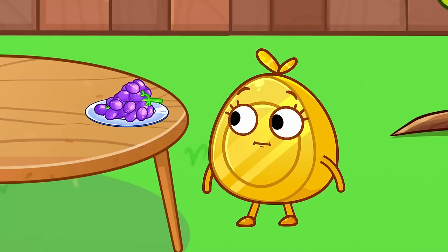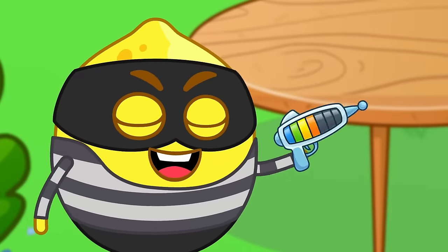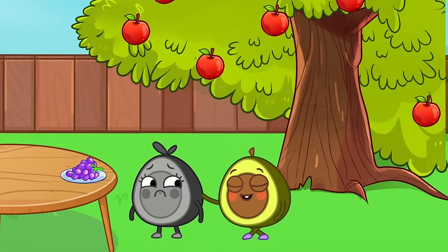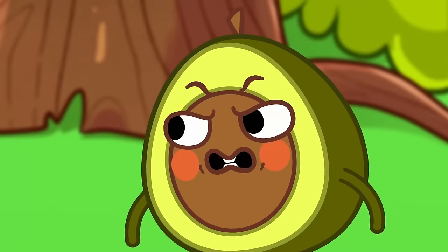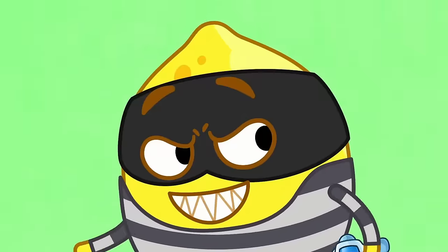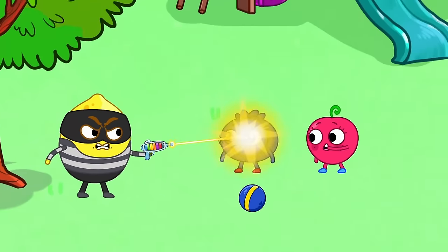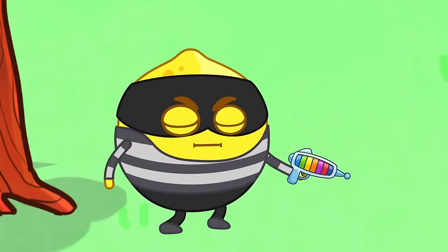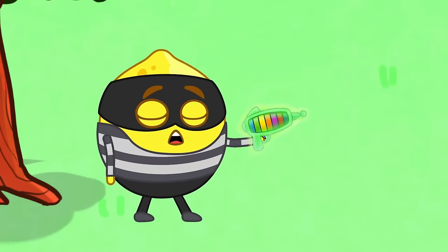Look! Yummy purple grapes! They turned Penny purple! But Mr. Lemon took the purple with his ray gun! Look! Red apples! Mr. Lemon stole the red color! Quick! Before he steals any more colors! Watch out, Blueberry! Mr. Lemon has all the colors now! Poor Pit! Now Mr. Lemon has too much color!